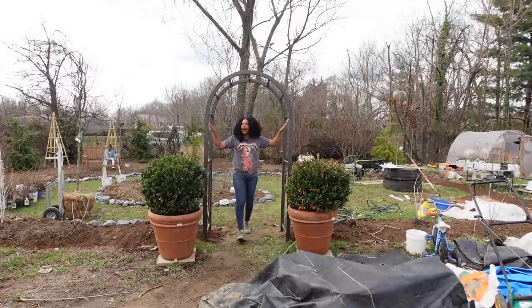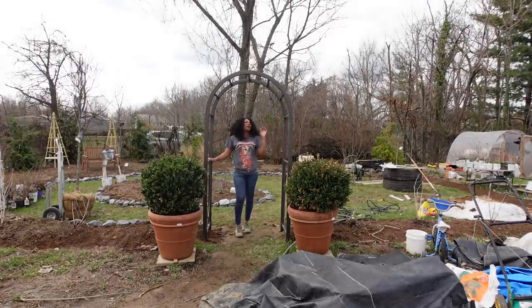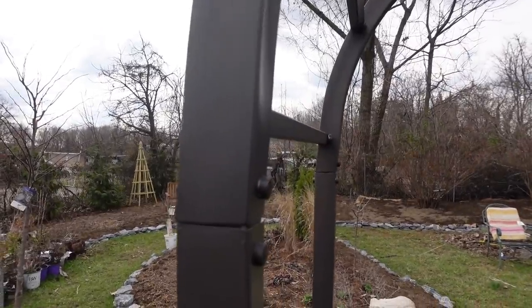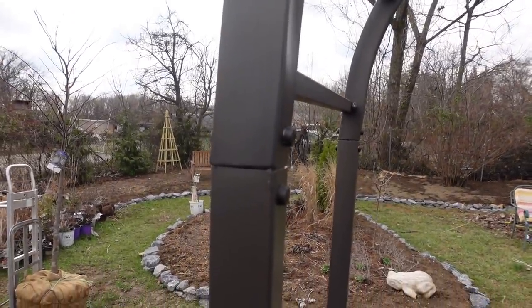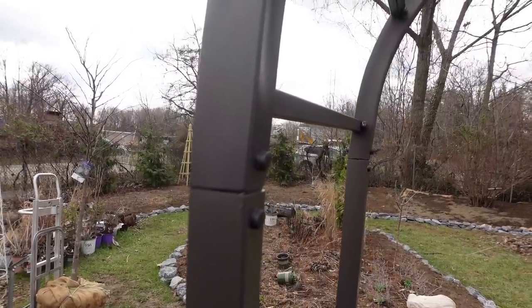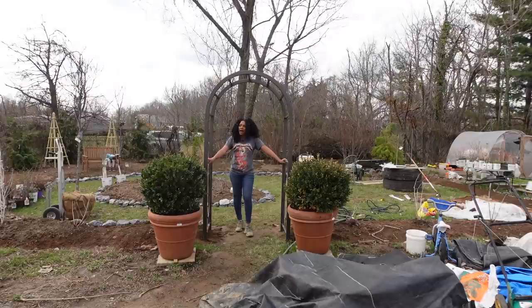But I love the arbor, I really, really do. There is a flaw that is bothering me, and it's where the base and the top connects. They could have done a better job. It is hideous. I'm thinking of sending it back. I'm gonna sleep on it for a couple days because every time I look at it, it's not seamless.